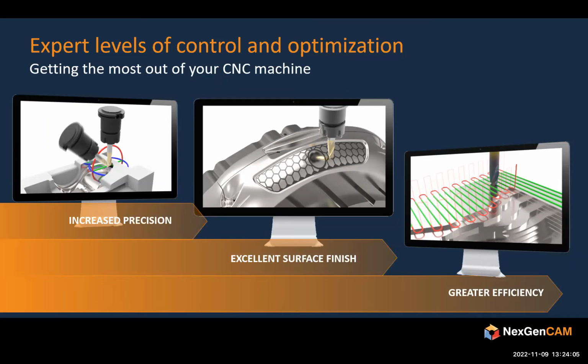Excellent surface finishes is something we've always excelled at with PowerMill. We have the capability of going down into microns within our tolerances and then accurately sending that data out through our post processors. As long as the machine tool is capable of doing it, PowerMill can actually drive that.